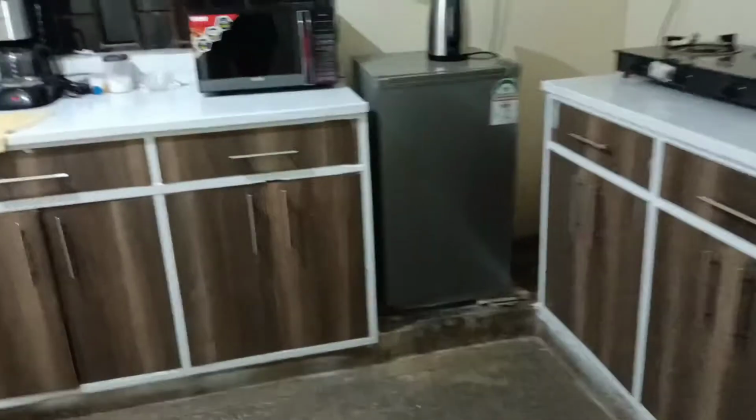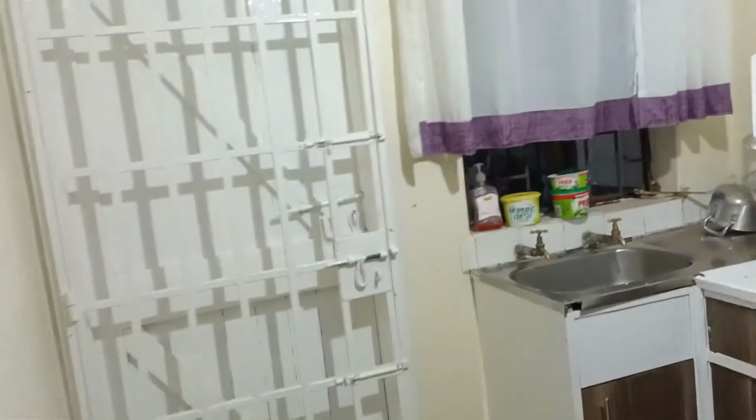Then let me show you to the kitchen before we go upstairs. These are also the rooms, but I think are locked. Oh my god, guys. So this door here, I don't know if it can open. There is outside. You can use this door as an exit.